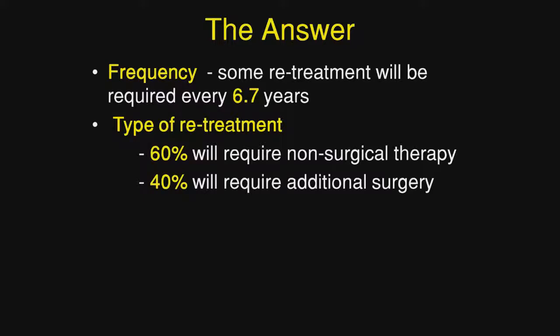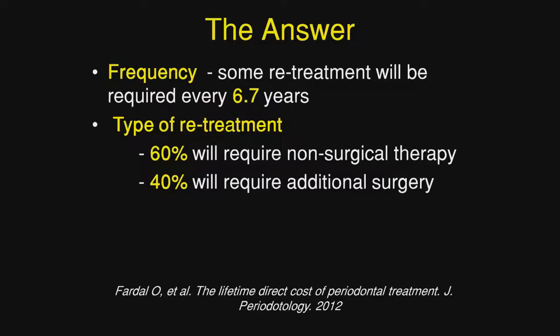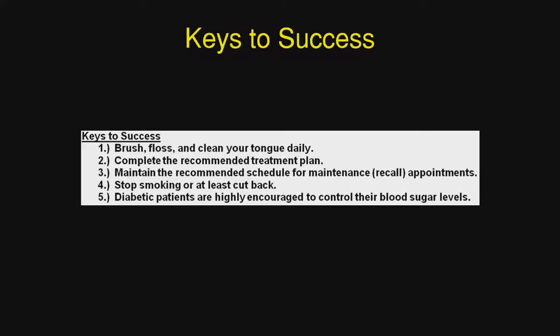And typically retreatment will consist of 60% requiring non-surgical treatment and 40% requiring additional surgery. And this is a study done by Fardal and her associates, and letting a patient know, even with the figures we're giving, they are going to need perhaps some retreatment every 6.7 years.